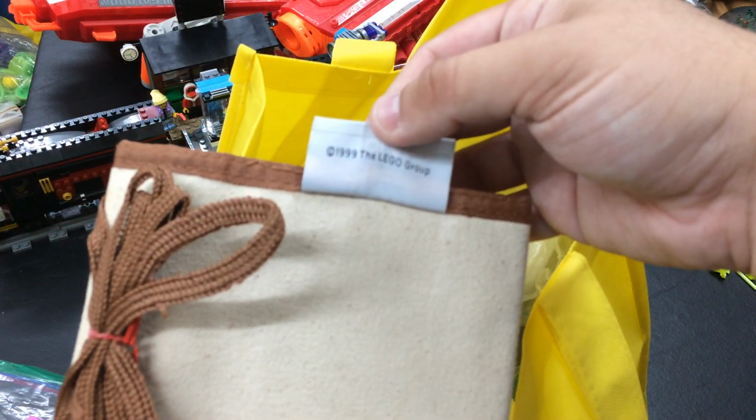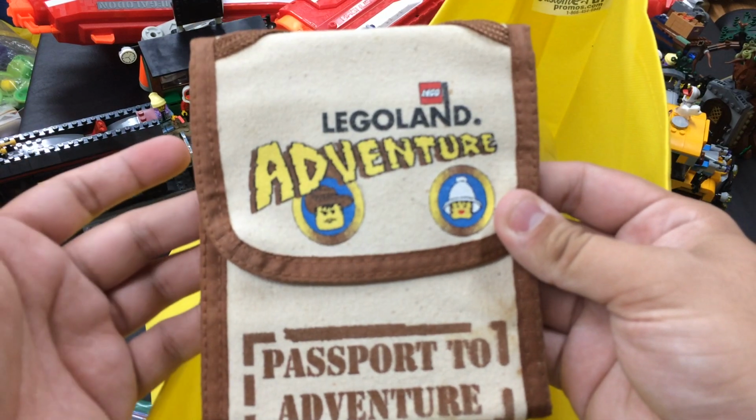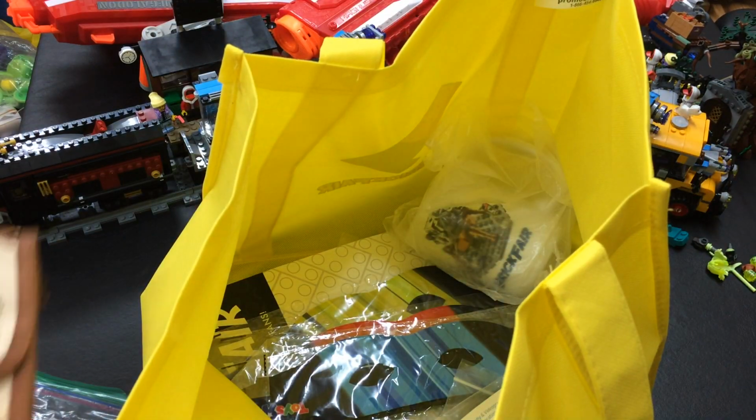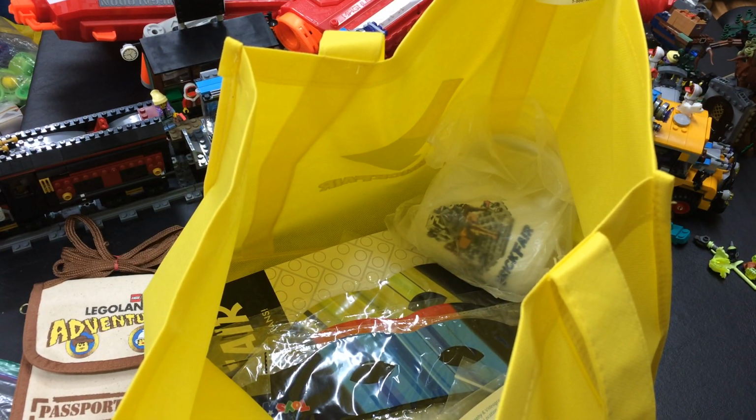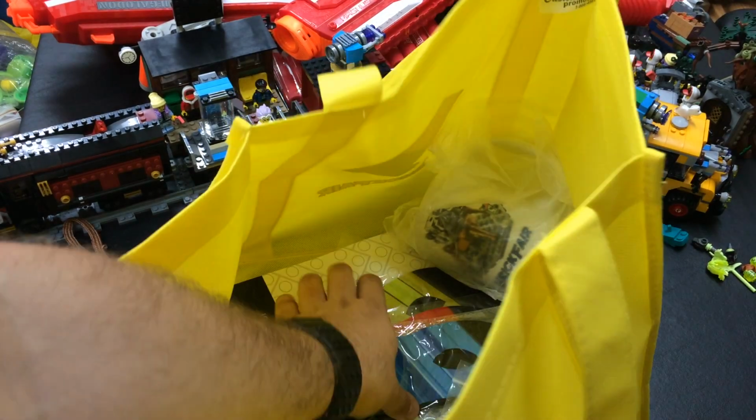And there we go, 1999, the Lego Group. You know I like anything with Johnny Thunder and Adventurers and related to it. Even the upcoming Series 19. That's the first figure I'm getting, no doubt about it. I'm still catching up at Disney, but I, again, digress.